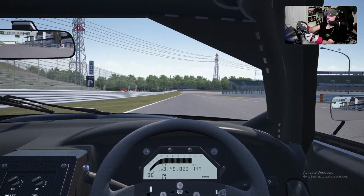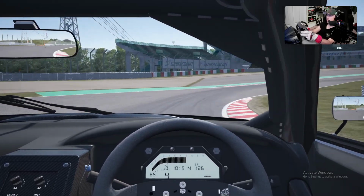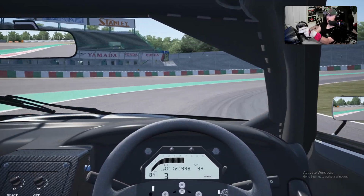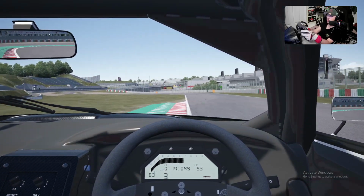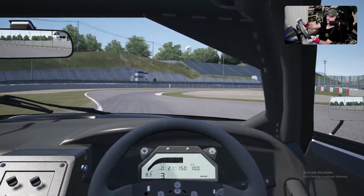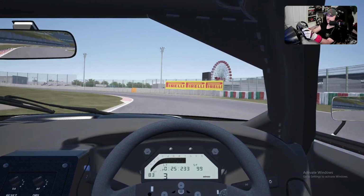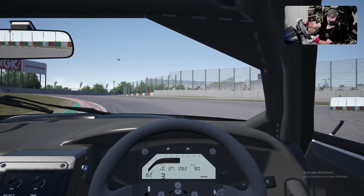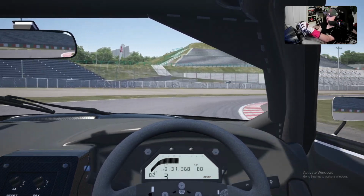Let's actually try and drive this thing. I have no idea where the rev limiter is. I'm kind of just riding it off the limiter like crazy. Very understeery, a little bit. I'm going to hold third gear here. Make sure we use the curbs and try and get on the inside. I'm just going to keep it in third gear through this whole section and just dab the brakes a little bit to get that nose pointed in.